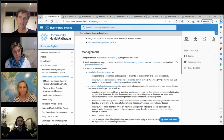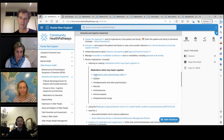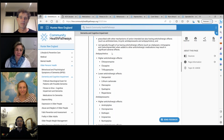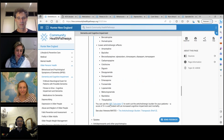Under management, if you scroll down a little bit, you'll get down to review medication, and in particular here, reducing or ceasing medications which may impair cognition, with a drop down. And under here, you'll see in particular medications with anticholinergic effect. If you click there, you'll get a list which separates them into ones which have a higher anticholinergic effect and a lower anticholinergic effect, depending on each of their classes. And there's a link here, which I really like. It's the ACB calculator, which if you click on that, it'll give you a sense about the anticholinergic burden that you're hitting your patient with.